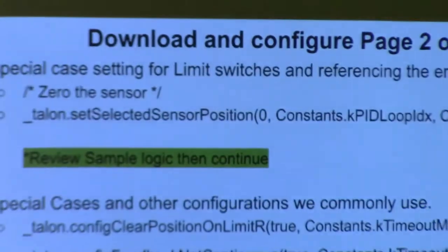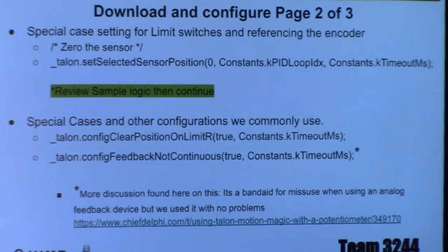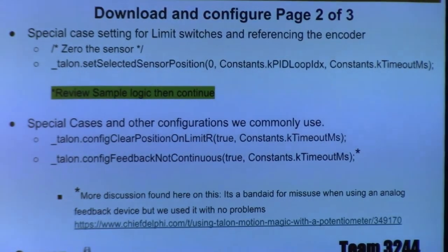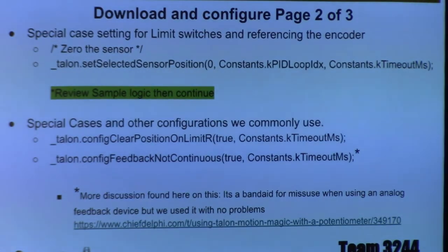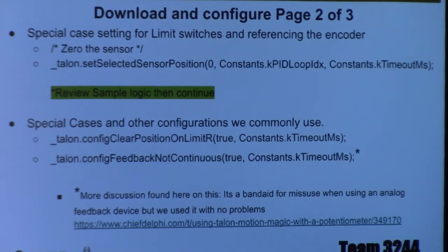At the bottom of the code, if you are using a wheel or something that can spin indefinitely, you're going to want to figure out a way to zero your encoders. Right where the sample comes, every power up, it zeros the encoder. But there's a couple other common things we use. We use the Talon config clear position on limit switch R, so anytime the reverse limit switch is hit.